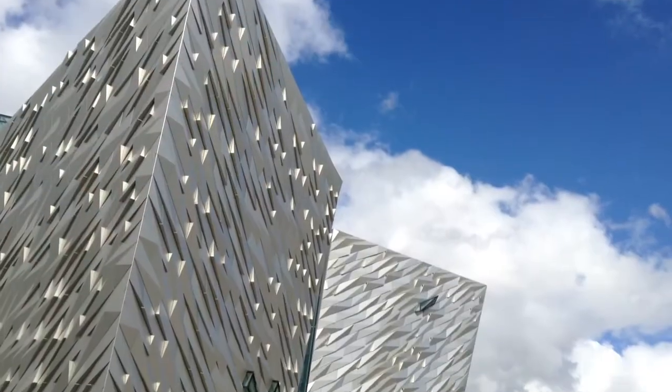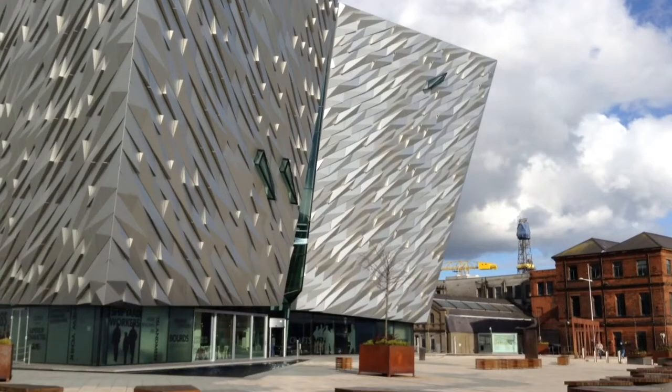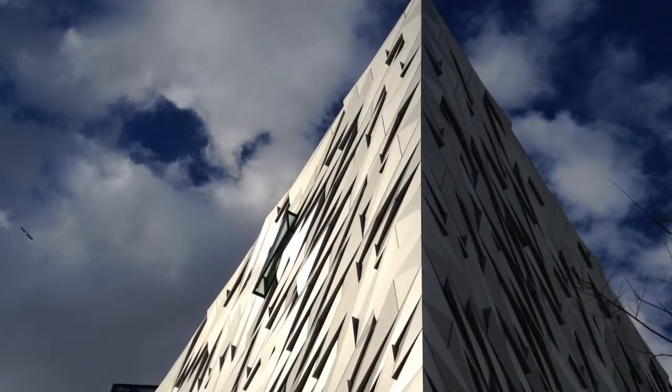Titanic Belfast was recently named as the best visitor attraction in Europe, coming ahead of the likes of the Eiffel Tower and the London Eye. So what makes it so special? Well, first of all, its impressive architectural style. Each corner of this magnificent structure is built to the measurements of Titanic's bow.